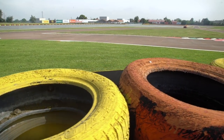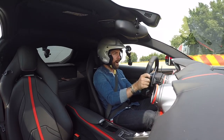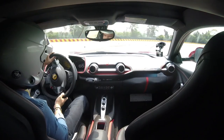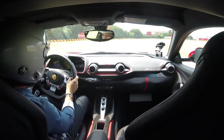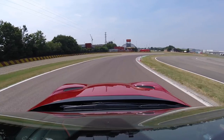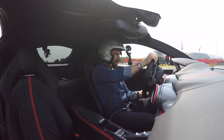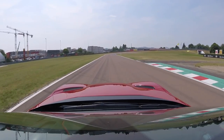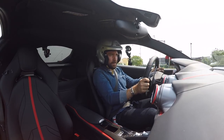Good lord. Now listen to that shift. Oh, ho, ho. What a wonder. The traction. I mean, I'm coming out of there in second, three-quarter throttle, no issue at all. And the weight transfer through these S-bends, it just puts it down. It just puts it down.